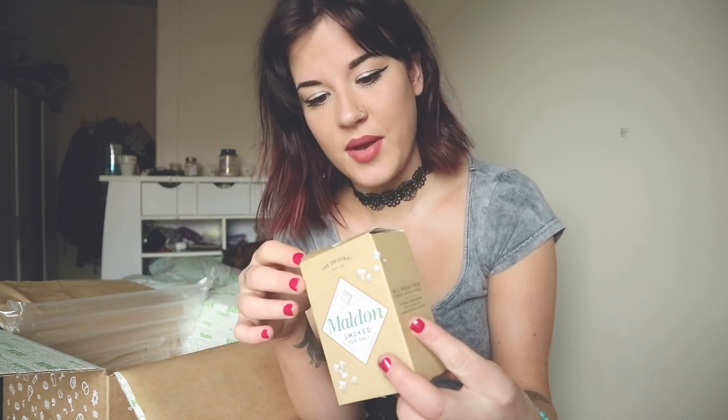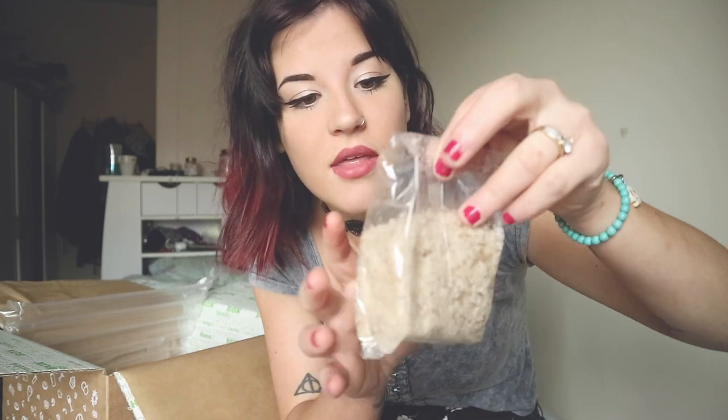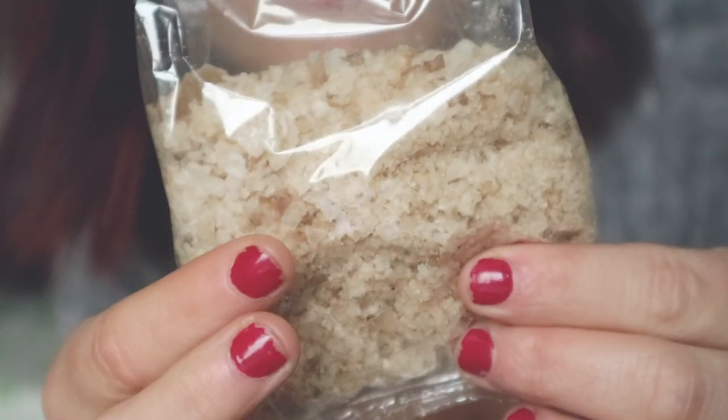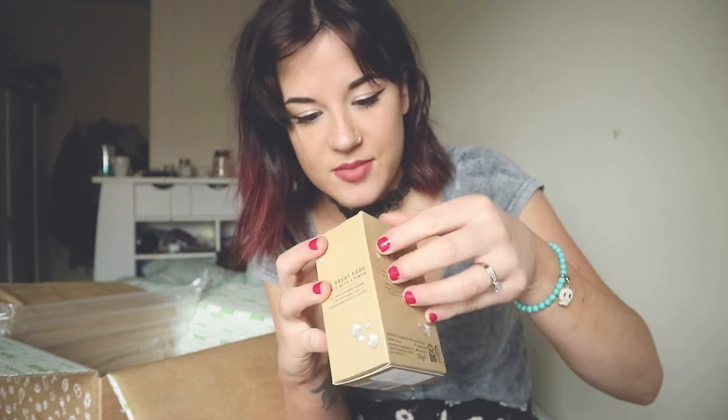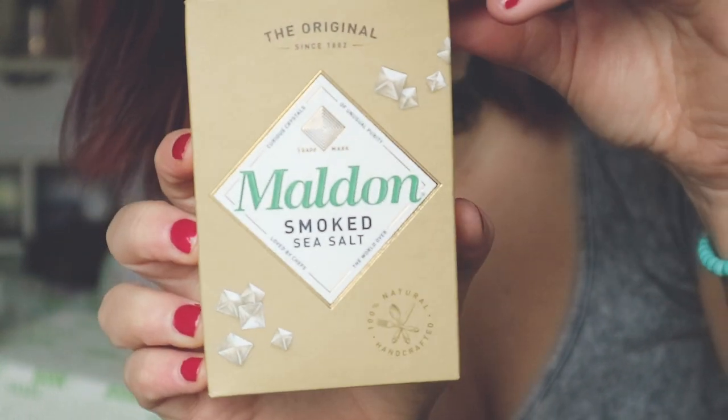Ooh, what is this? Maldon smoked sea salt. Ooh. So it doesn't tell you anything about it. It's just smoked sea salt flakes. Let's have a look. Ooh, it looks like crystal meth. It's like little flakes. I am very excited to try them. It'd be nice on broccoli or something. I don't know, I'm just gonna put them on everything. See, I would never, ever have picked that up in a supermarket and bought it. So this is why I love getting Degustabox, because it forces you to try new things. So it's really cool. Maldon smoked sea salt flakes.